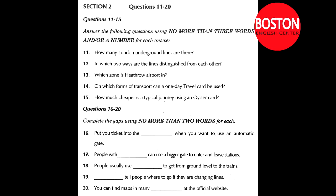Now turn to Section 2. Section 2. You will hear a presentation on living in London. First, you have some time to look at questions 11 to 20. Now listen carefully and answer questions 11 to 20.